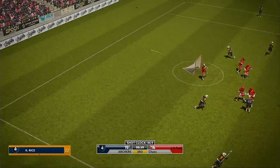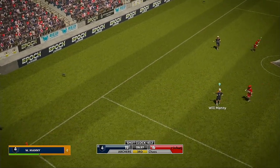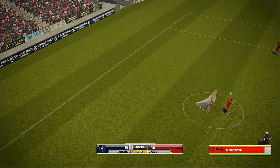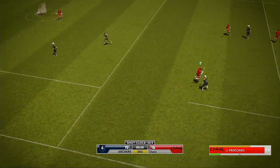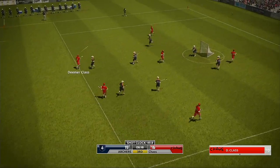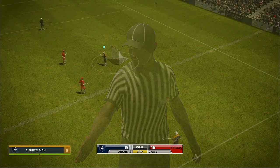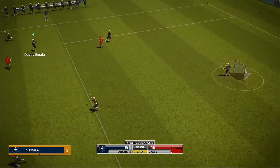Rice with the catch. That's gone wide. Pass goes wide of the mark. 5, overstepping, not doing his team any favors there. Connor, here's a take. Saved by the goalie. Thompson, overstepping, lack of discipline there. Back underway now, the away team to resume play.